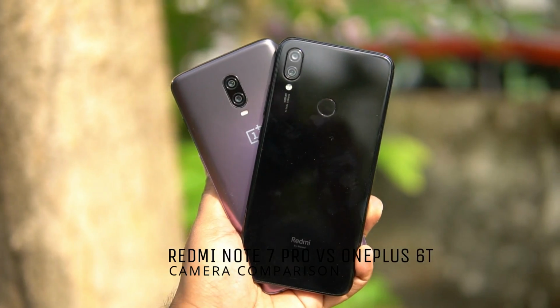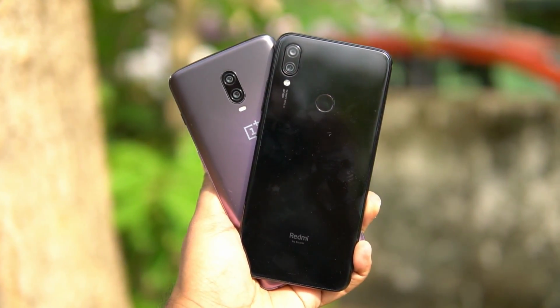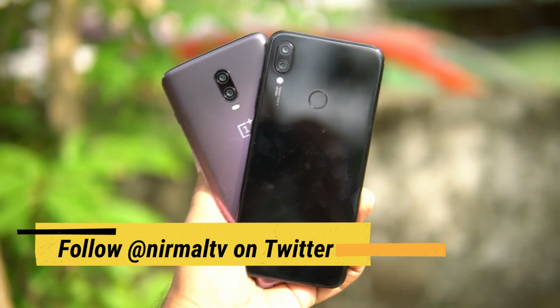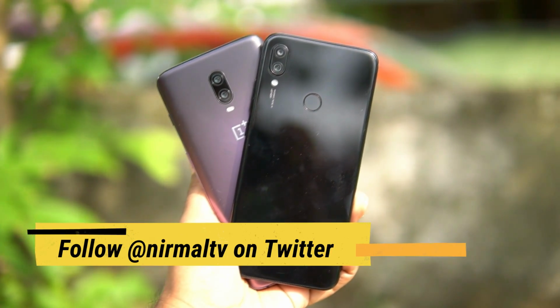Here is the camera comparison of two smartphones with great camera hardware, the Redmi Note 7 Pro with the OnePlus 6T. Both the smartphones have good hardware for the price segment and also good camera hardware. So let's find out how they perform in the camera department.